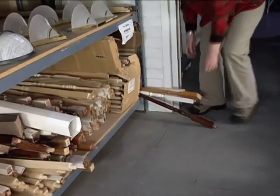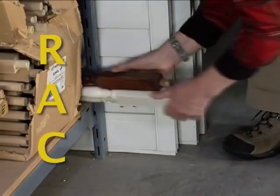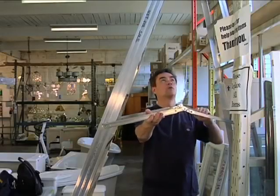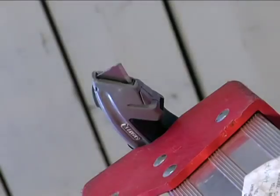By noticing and fixing these hazards, you're actually using the RACK system. RACK is safety lingo for recognize, assess, and control. You recognize a hazard like a stray utility knife. Whoa. You assess its danger by torturing your imagination with potential accidents.